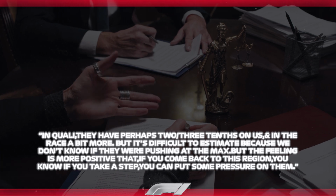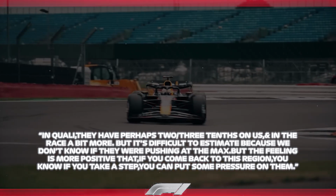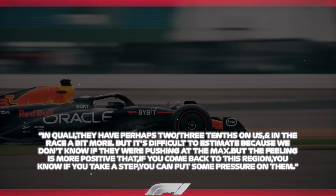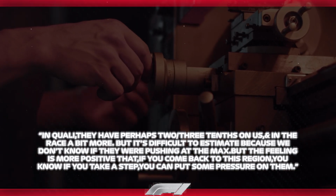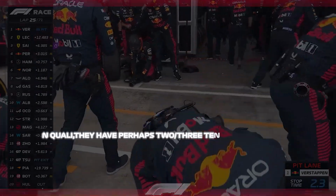and in the race a bit more. But it's difficult to estimate because we don't know if they were pushing at the max. But the feeling is more positive that if you come back to this region, if you take a step, you can put some pressure on them."